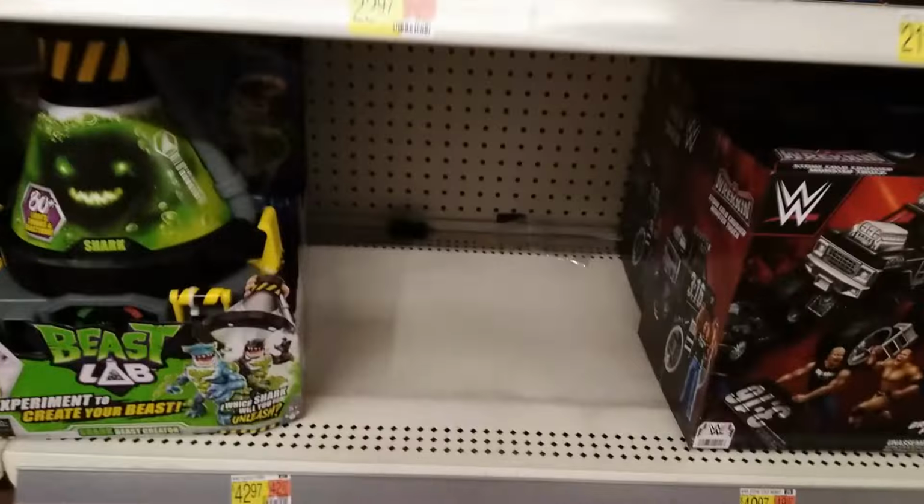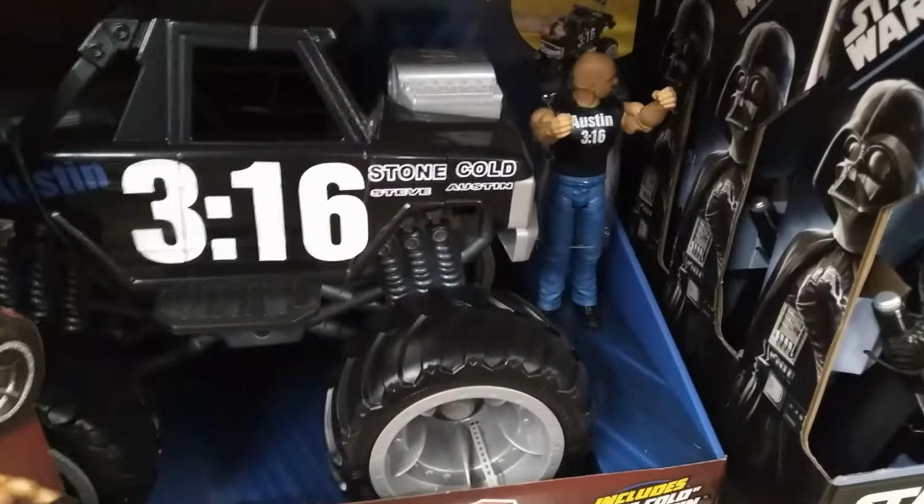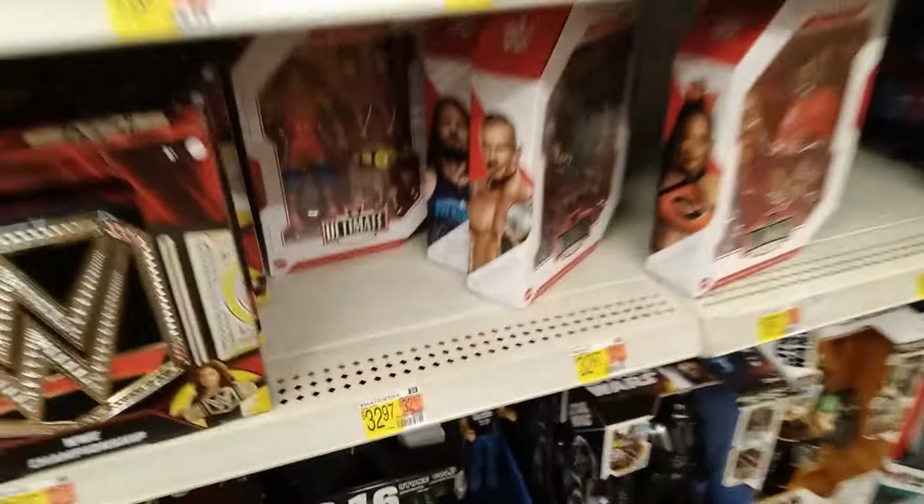Stone Cold Steve Austin says I have my own monster truck. Why am I looking at Darth Vader like that? Not a bad selection, guys. Let's see. What do we got over here?